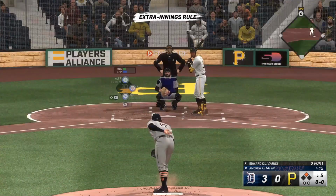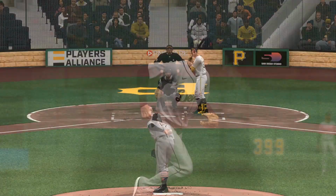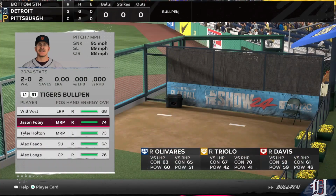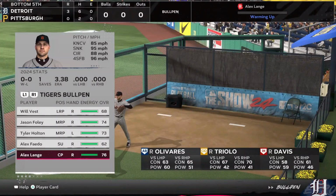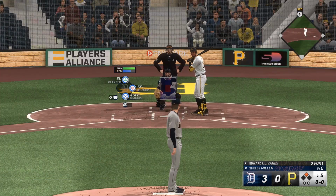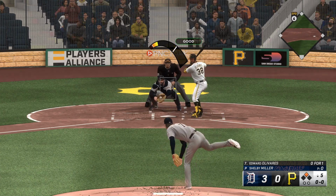Back here in Pittsburgh, bottom of the inning. Now the left fielder, Edward Olivares. New pitcher for the Tigers, Shelby Miller. And I can't imagine any save is an easy one. You're holding a small lead on the scoreboard, and you know those hitters are going to give you the best at-bats they can. So it's always high stress. Let's see what he's got here to try and close it out.